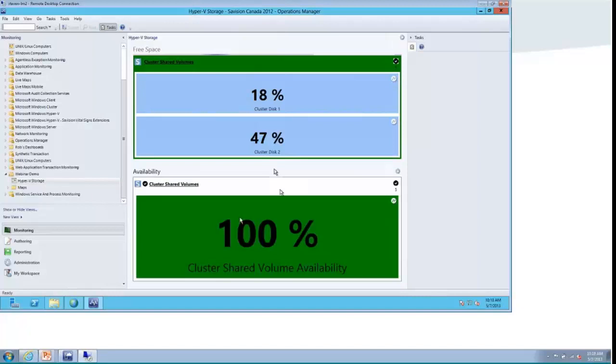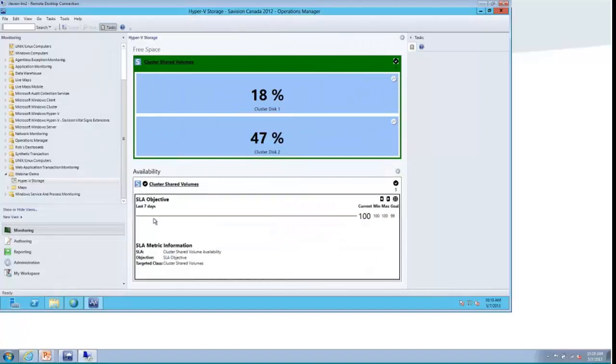And here we go. 100% availability for my cluster shared volumes, so I'm happy. Note that we also color code things, so this SLA objective is met, so it's 100%. Up here, this widget is green because there are no problems with my cluster shared volumes. If there was a problem with the shared volumes, this would turn yellow or red, indicating a warning or a critical error. And of course, for the availability too, I can turn it over and see the trend line, and happily, we've been at 100% for the last 7 days. Nothing to worry about there.